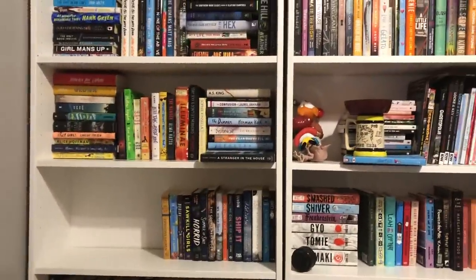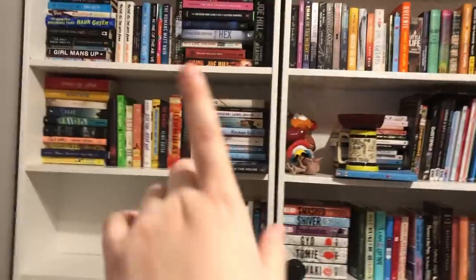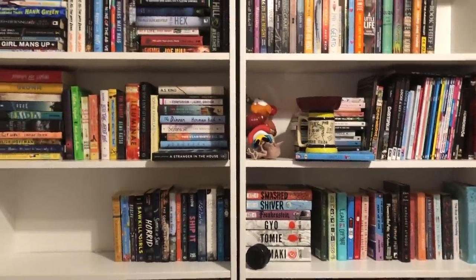Thing is, I don't know where to put Stephen King books. I would like them here, but I don't... Oh my god, I don't know what to do.